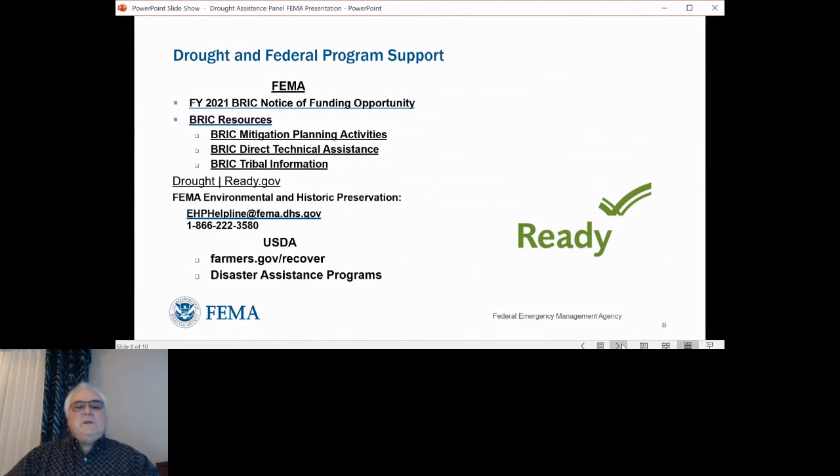So this is some of the areas where you can go. Obviously, as you can see, this is heavily put in the mitigation part of FEMA. That is really the only place that has actual grants available for this. We do have drought and some really good information on ready.gov. And also, because, as John mentioned earlier, most of these major projects are going to need some approvals in the environmental historic preservation area, which you know better than we do, I put the environmental and historic preservation helpline for FEMA on there, their email address and their phone number to go directly.